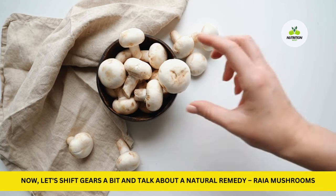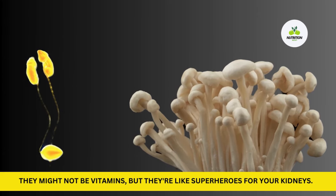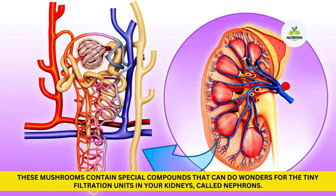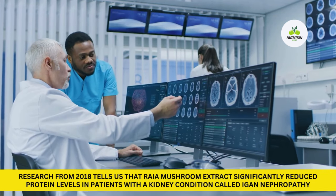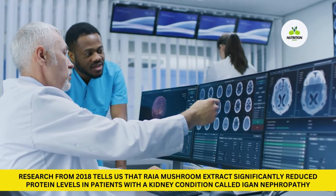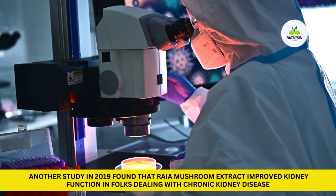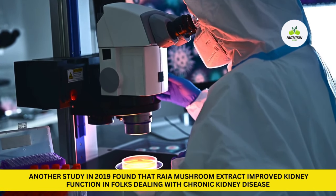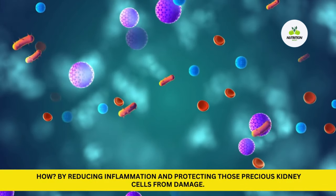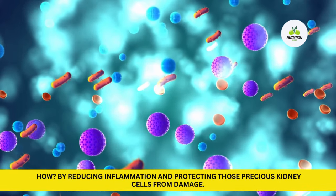Now, let's shift gears a bit and talk about a natural remedy, raya mushrooms. They might not be vitamins, but they're like superheroes for your kidneys. These mushrooms contain special compounds that can do wonders for the tiny filtration units in your kidneys, called nephrons. Research from 2018 tells us that raya mushroom extract significantly reduced protein levels in patients with a kidney condition called IgA nephropathy. Another study in 2019 found that raya mushroom extract improved kidney function in folks dealing with chronic kidney disease. How? By reducing inflammation and protecting those precious kidney cells from damage.